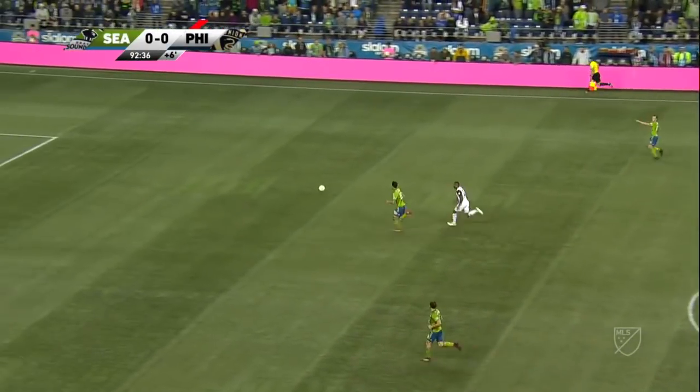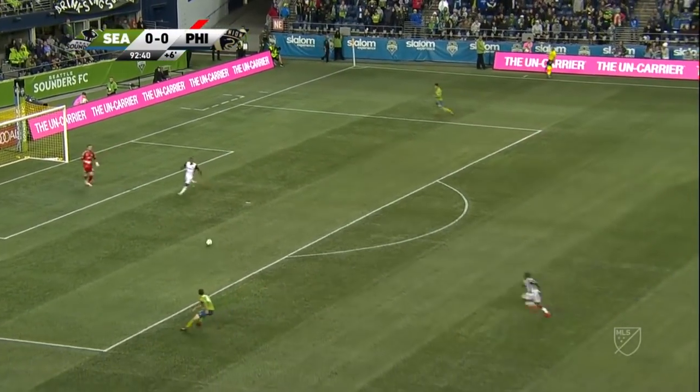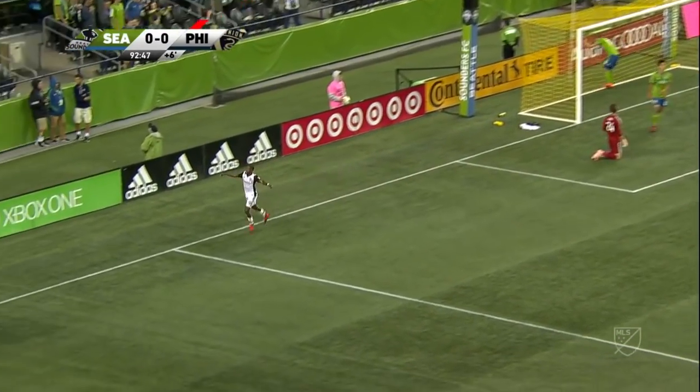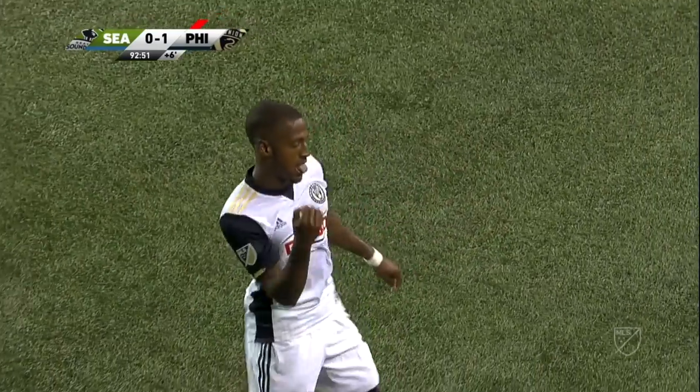Simpson had just come back to get in an onside position. That allowed Kim to get back in position. Not a great ball, though, from Fry. And it's in behind for Pico. And Pico beyond the goalkeeper. And a late goal. It's a real dagger for the Sounders. Philadelphia Union go a goal up.